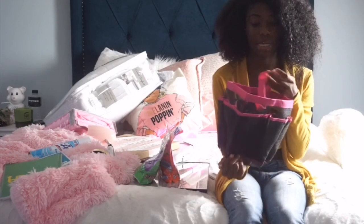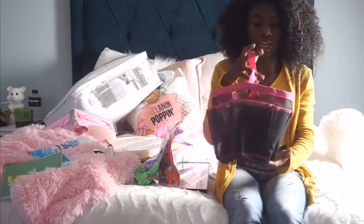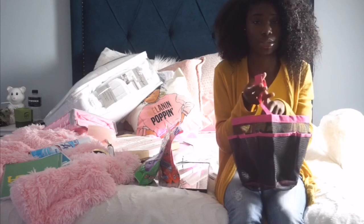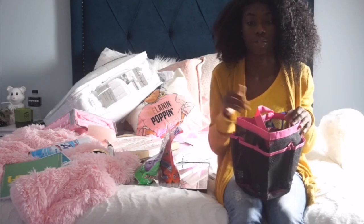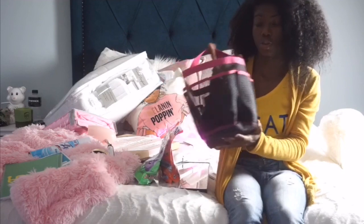This right here is my shower caddy. I got this from Amazon.com. If you don't know, a shower caddy is something you can carry all your shampoos, conditioners, soap, razors, all that, to the bathroom, because some people have community bathrooms. They'll be sharing the bathroom, walking down the hall or something. So you need something to hold your stuff in.